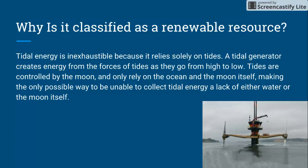Now we want to know why tidal energy is considered renewable. Since the energy is created by the force of tides as they rise and fall, there is an unlimited amount of possible energy as long as water is present.